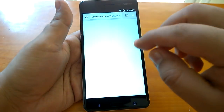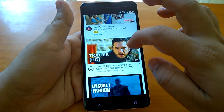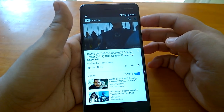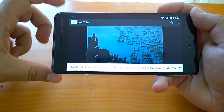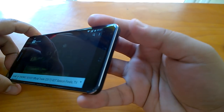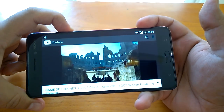Okay, now coming to how the audio output is on Nokia 6. We will quickly stream one or two videos and you can make out. So this is the Game of Thrones latest trailer. Let's see how loud it sounds here. This is with full volume. The loudspeaker is here at the bottom, so many don't like it. But as you can already realize, it's really loud.